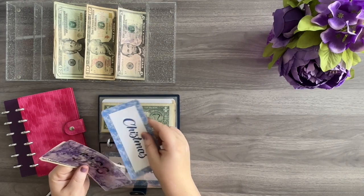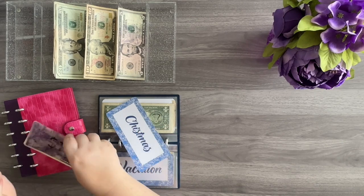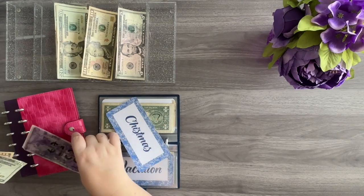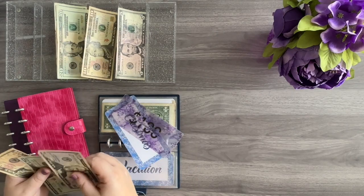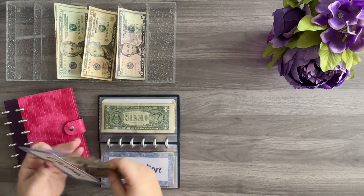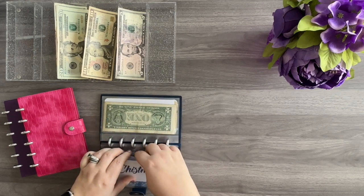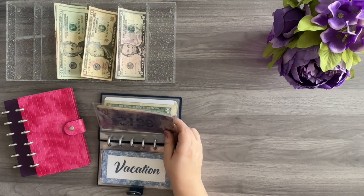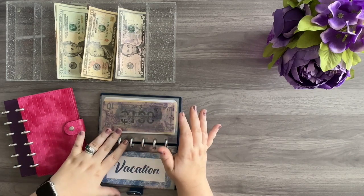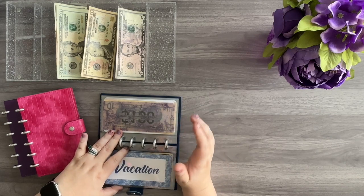And then Christmas is getting 30, so a 20 and a 10. So we have 100, 50, 70, 80. So 180 for Christmas, that's for next year. Basically the 52 envelope challenge is what I'm going to be using as our Christmas fund for this year. So I'm about 6 envelopes away from completing that. So I'll definitely have it completed by the time Christmas rolls around, or at least that's my hope.